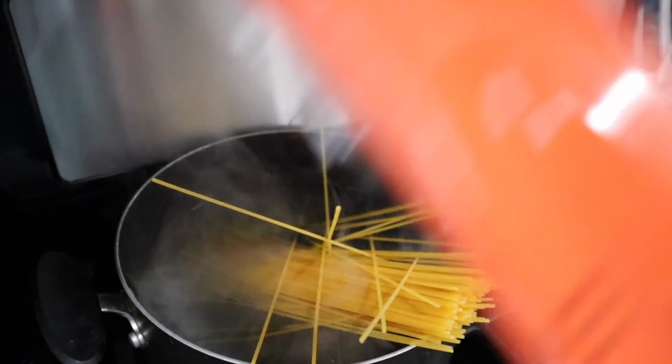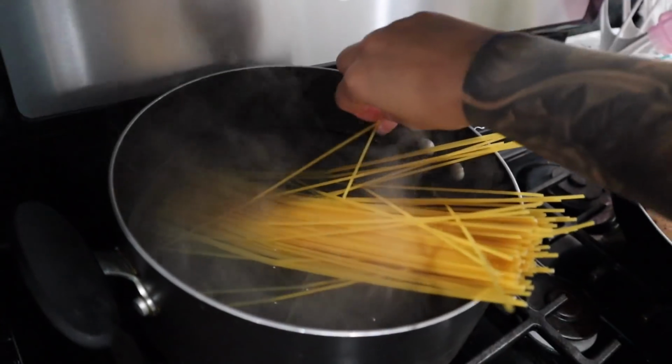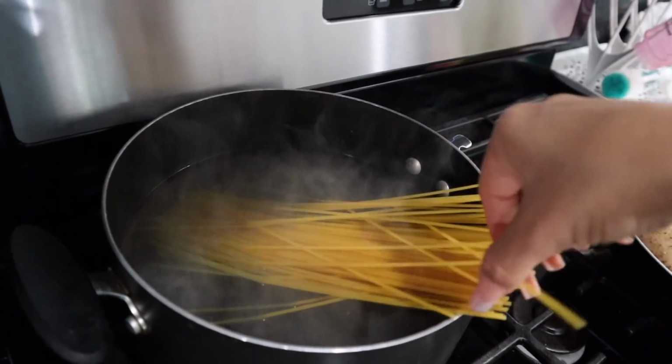Here I'm adding the pasta, and I'm gonna just let that sit in there so it can get ready for us to put everything together.